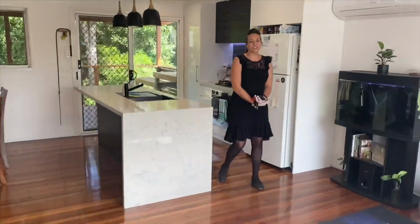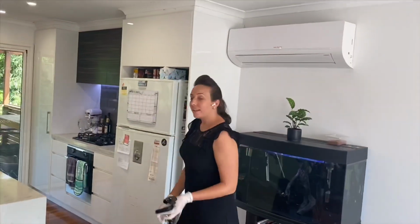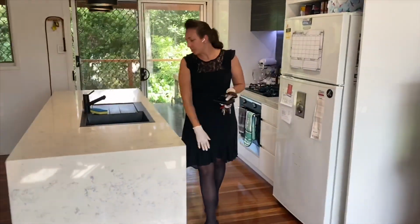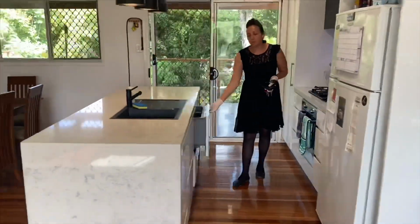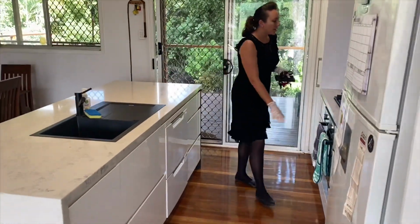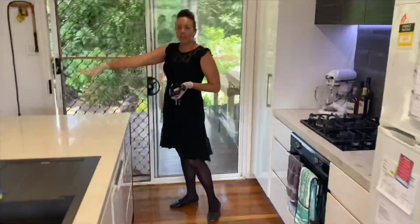Hi guys, so entry into your living area, polished floors and aircon, and then we'll take you through the kitchen. So you see the stone bench tops with waterfall edge. We do have a double drawer dishwasher in here. Most of your storage is drawers, which is wonderful, plus your gas cooktop. And then we go around to our dining area with again polished timber floors.